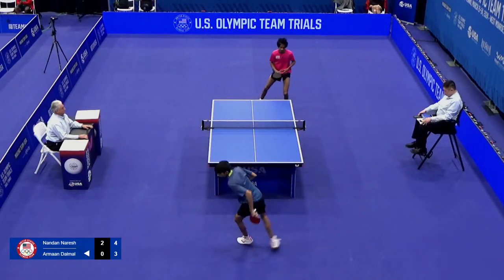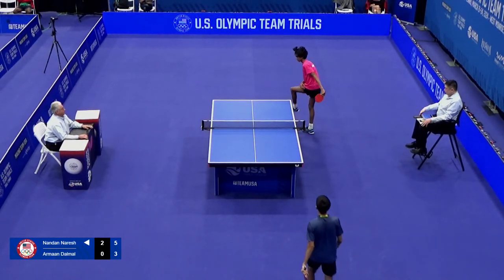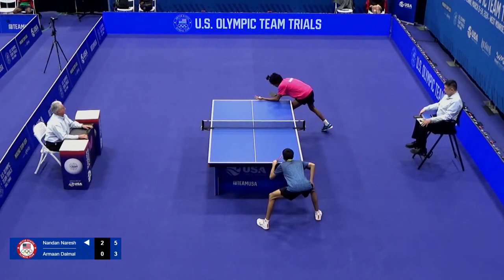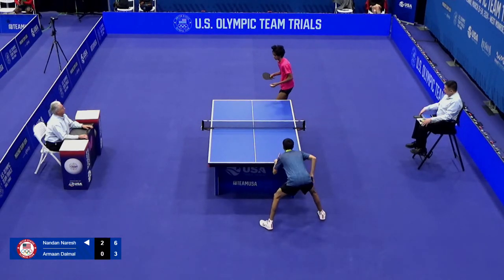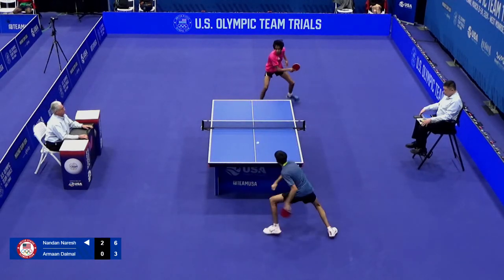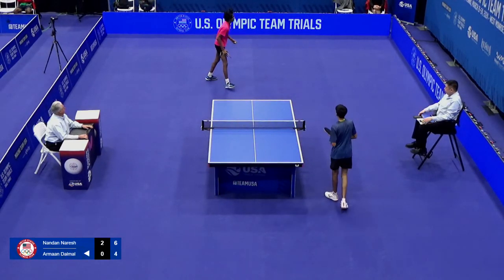Oh, great rally by both athletes. Best rally of the match. Oh, that serve was so spinny. And there you saw Dalamal dump it into the bottom of the net. Great job there by Dalamal.